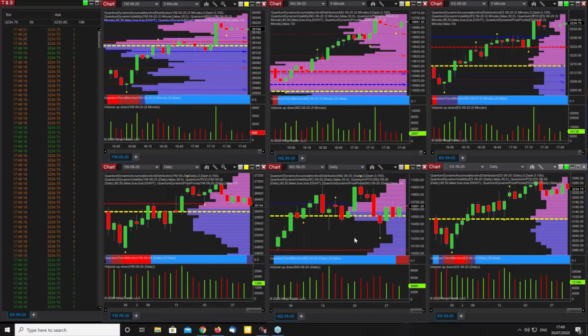There we are, back again. But this is basically what is going on in terms of indices at the moment. And we have similar sort of charts here and similar VPA lessons on the indices. These are the three. I've got the YM, which is the Dow. I've got the NQ, which is NASDAQ, and I've got the ES, which is S&P 500.